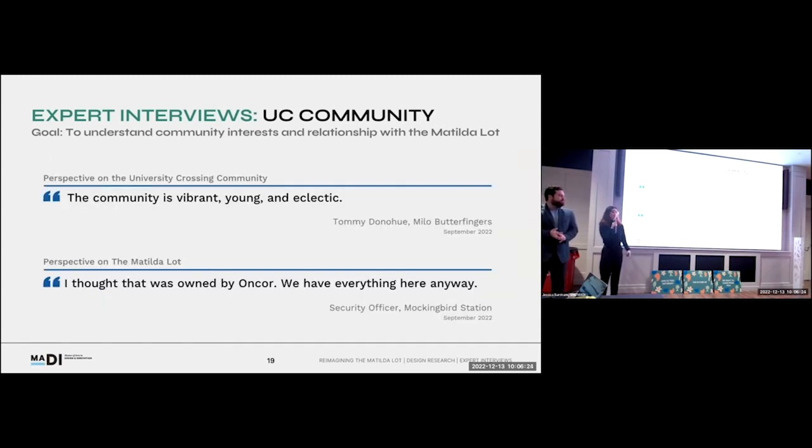When we asked them about their impressions of the University Crossing area, it matched and aligned well with our first impression while we were visiting the area. Vibrant, young, eclectic. And then when we were asking them about the Matilda Lot and their relationship, do you know about it? Are you using it? We were expecting a lot more use from these people, but they shared a very helpful insight that there are already amenities available to them in proximity, therefore they're not really going out of their way to visit this specific lot.